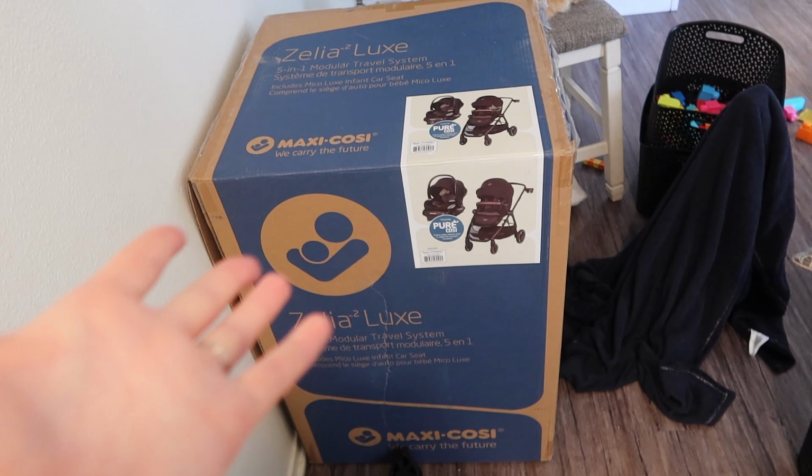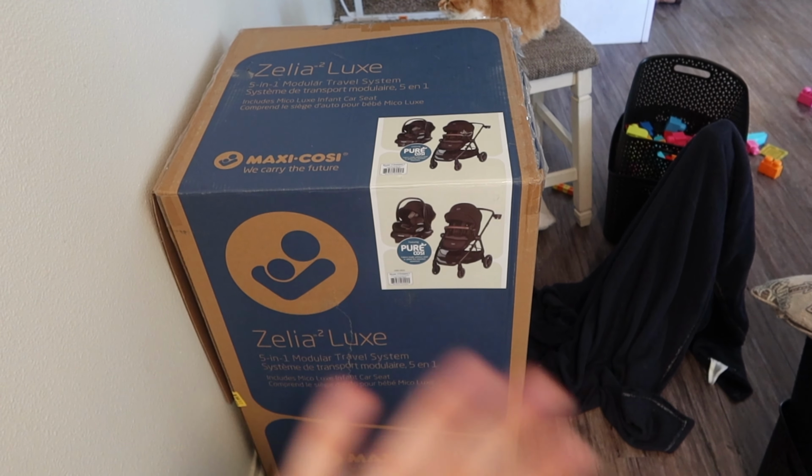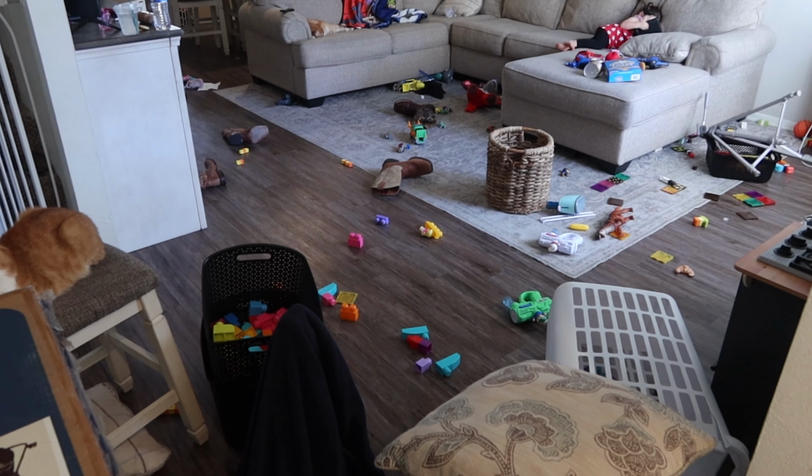But now I'm going to show you guys what we're dealing with and what I want to clean. So first of all, I got my car seat and stroller. It is already upstairs. I took everything out, put it all together. It's ready to go. I just need to get rid of this box. This is from 24 hours of not picking it up at all.